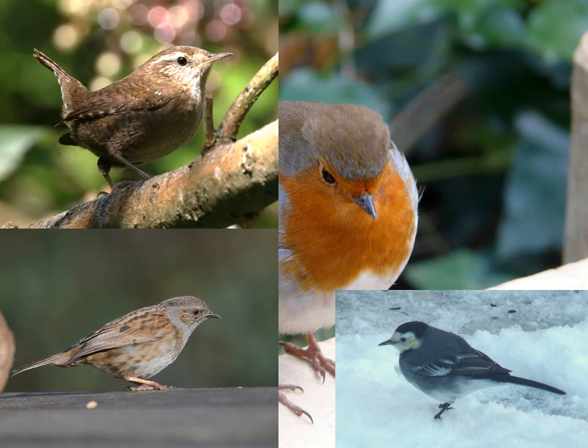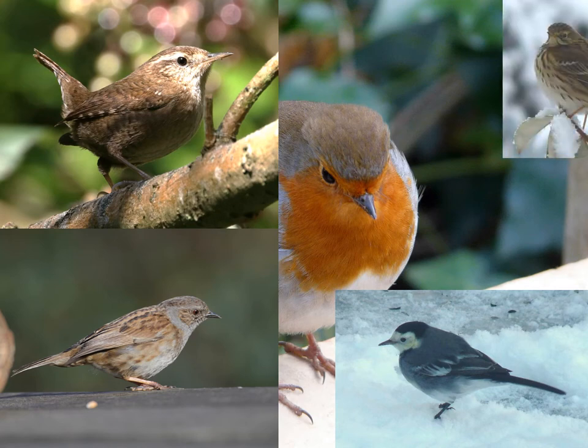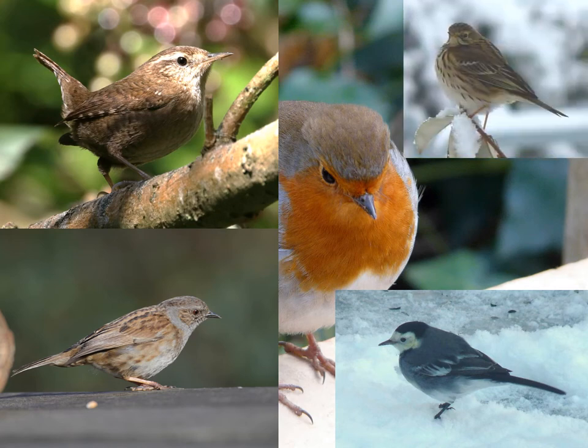Pied wagtail we see quite commonly in the winter, particularly around buildings or around water. This one has come into my garden during snow, looking for little scraps of food. And an even rarer visitor, I think, we had one meadow pipit over 30 years that came into the garden. And again, like the pied wagtail, was looking for little tidbits of food on the ground. Usually, I have to say, meadow pipits are found in our grass fields during the winter months. Not a breeding bird, I don't think, in the parish, more up on the moorlands.